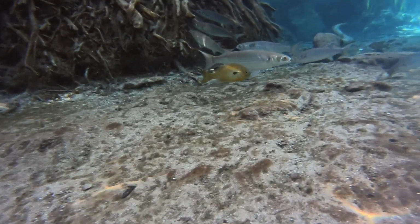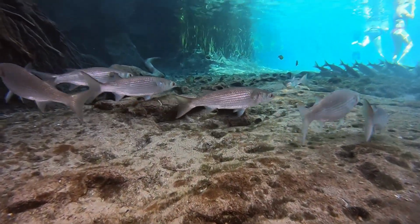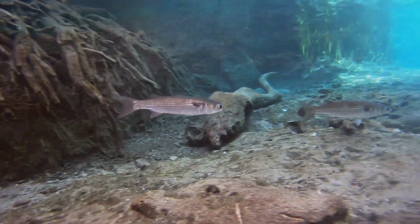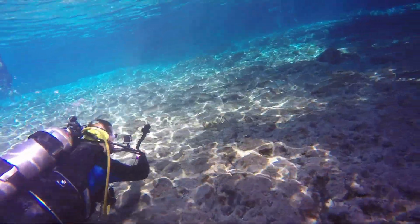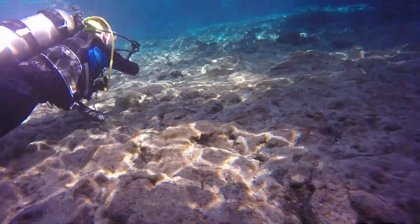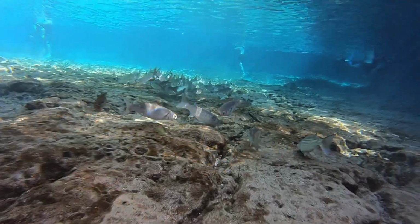Yeah, I was practicing my frog kick a little bit. It's a small bluegill right there, hanging with the striped mullets. Beautiful. Right now I'm in the shallows, in 8 to 10 feet of water. It looks so clear, it looks shallower. More of these striped mullets. They're all over the place.